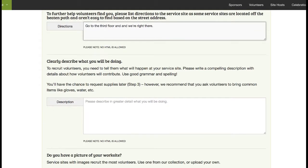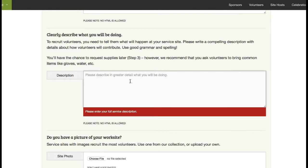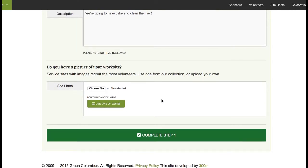Quite literally, as soon as the elevator door opens, that's the door to our office. In your description, you want to put in what you'll be doing and what also sets you apart from all the other people who are going to be doing tree planting and invasive removal. And I'm going to tempt people with cake. We're going to have cake and clean the river. That should get people motivated to come to my spot.